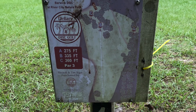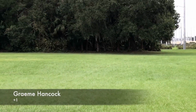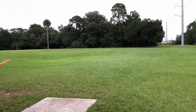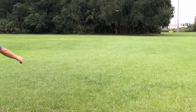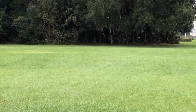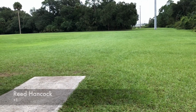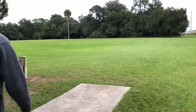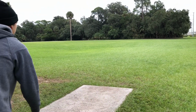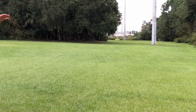Onto hole 10 here through the front 9 with, I believe, a tie for the lead. Here's Graham going CD2. This one is at 335 feet. And I will be going H1. It's a great backhand hole. You can see it just skip in there sometimes.